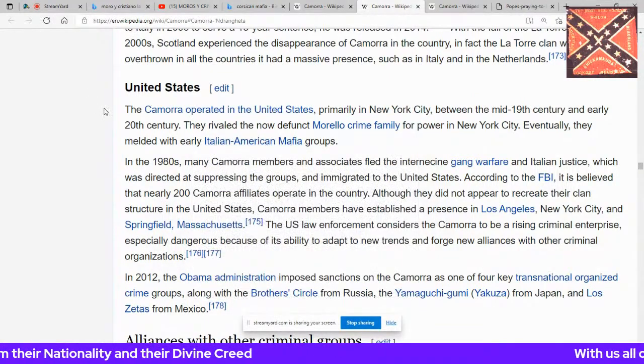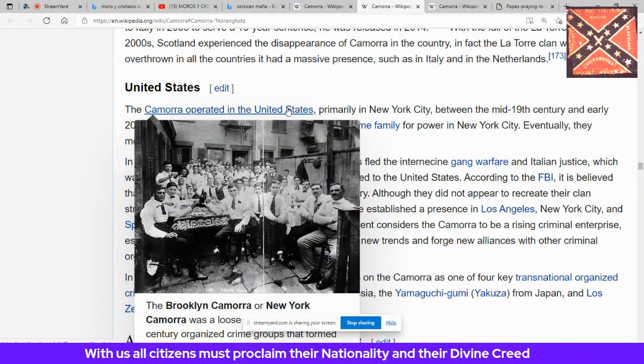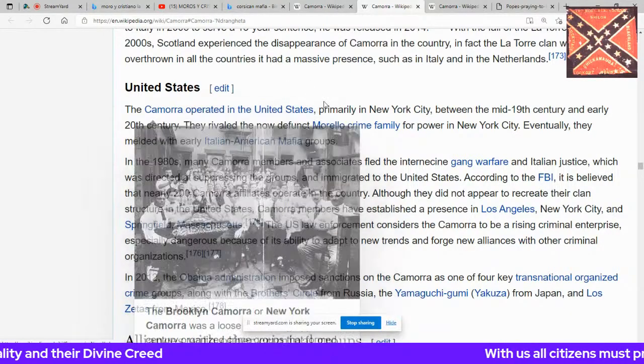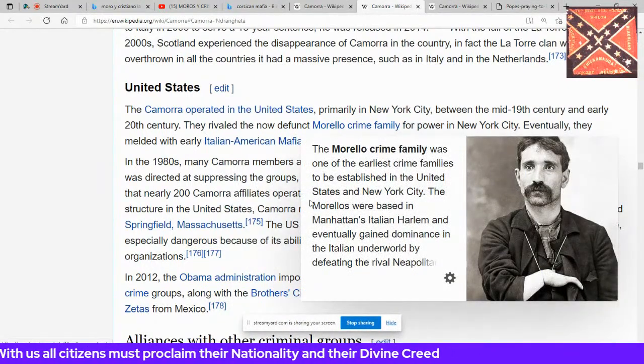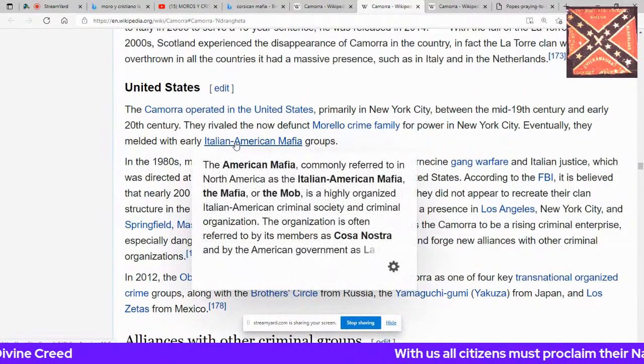They show you right here, the Camorra operated in the United States. The group looks like police officers or bellhops or something. Oh yeah, it was a bellhop. The members had numbers. Look at them. Primarily in New York, between the mid 19th century and the early 20th century, they rivaled the now defunct Morello crime family, powerful in New York City. Eventually, they merged with Italian American mafia groups.